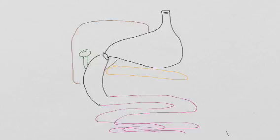There's two major sites of digestion here. First being the stomach. The second one is the first part of your small intestine. The small intestine is about, I'd say, anywhere from 21 feet to 28 feet long. So that's almost 6 meters in length.